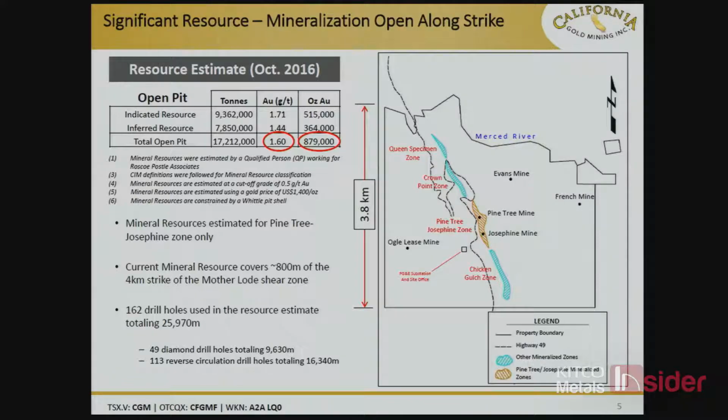On the right side of this slide, you'll see a close-up of our property. It's a property map. As I mentioned, 3,351 acres of private and patented land. That's roughly 4 kilometers by 4 kilometers. And within that map, you will see the 4-kilometer strike of the Mother Lode structure running on our property. That's denoted by the blue and brown shaded portions.